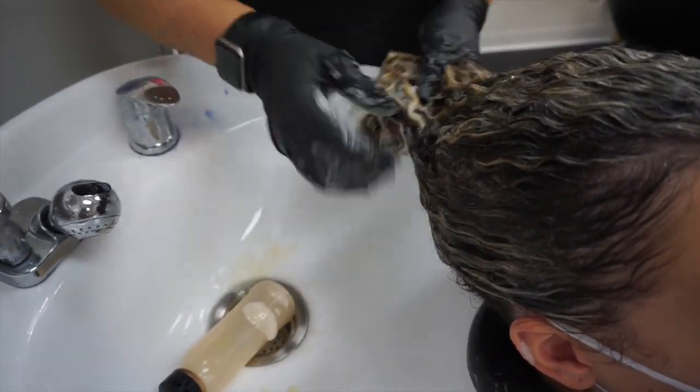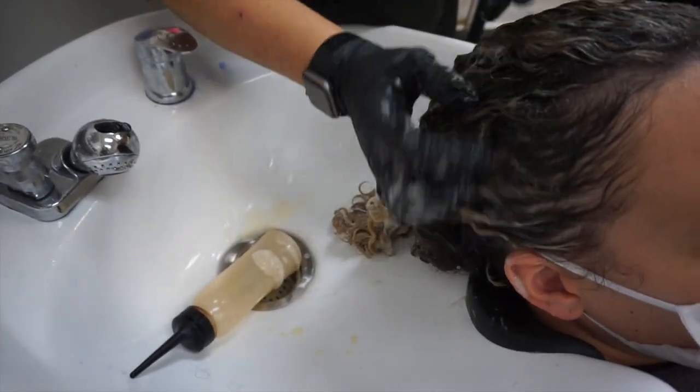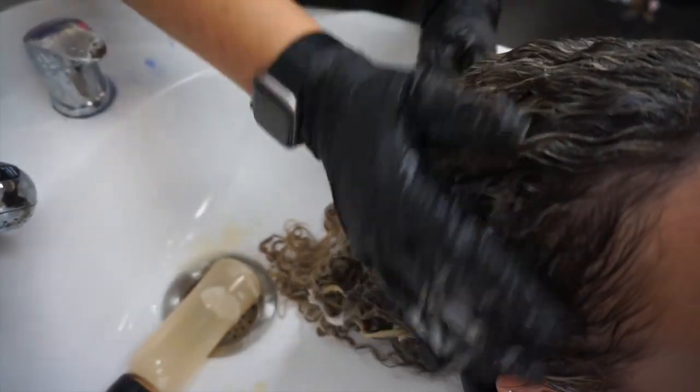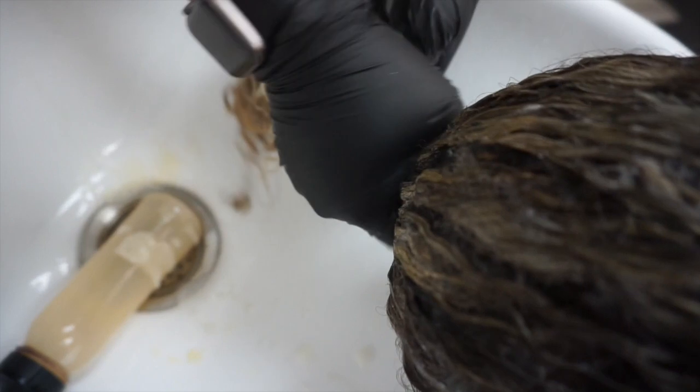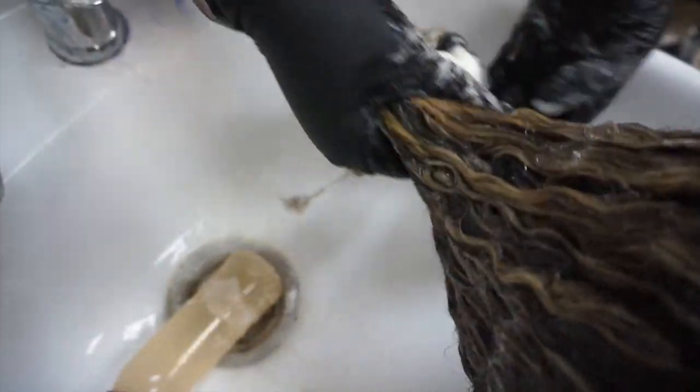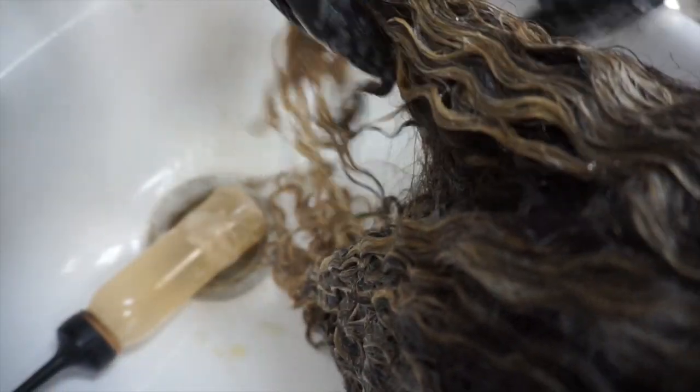That smells good. The toner does? Yeah, the toner smells good. I think I told you that last time. Really? Didn't I? How's your hair doing? Yeah. I need to buy more Olaplex toner. How long do you let it sit with the toner? I usually just eyeball it, but anywhere from like 5 to 10 minutes.